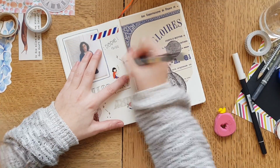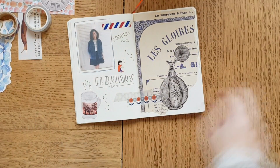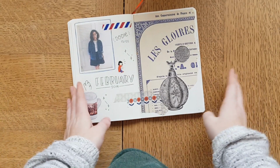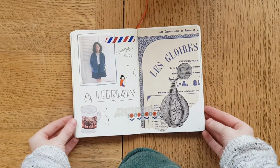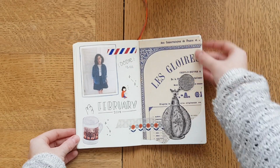So this is actually already the end of this video. I'm just going to write down some doodles like I always do, and then we're just going to clean up the mess here and flip through what we made. So I hope that you like this spread. Go to your own vintage store and look if you can find any pretty papers.